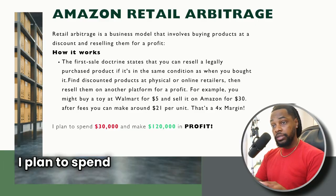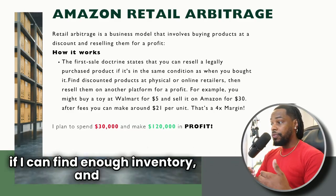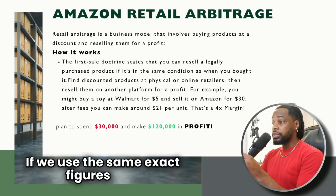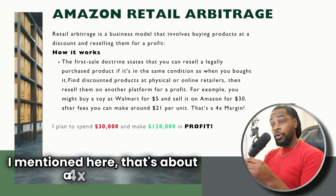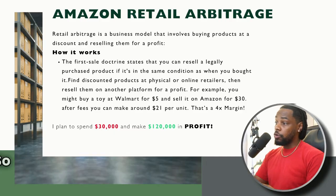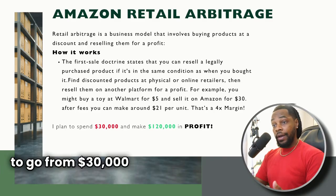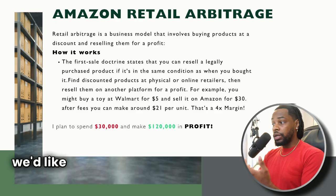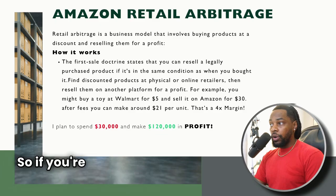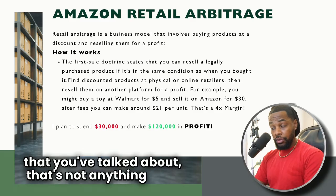So here is my plan. I plan to spend somewhere around $30,000 potentially if I can find enough inventory, and then I plan to make a profit. If we use the same exact figures that I mentioned here, that's about a 4x margin. So you're going to make about 4 times the amount of money that you spent. Idealistically, we would like to go from $30,000 spent to making $120,000 in profit.